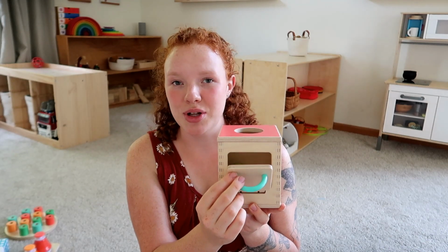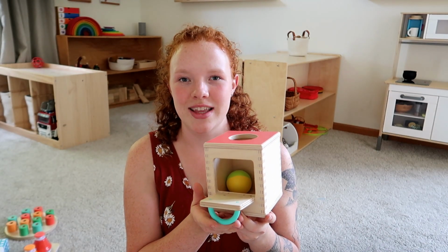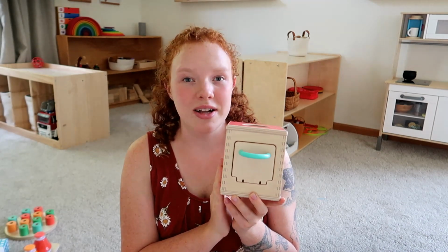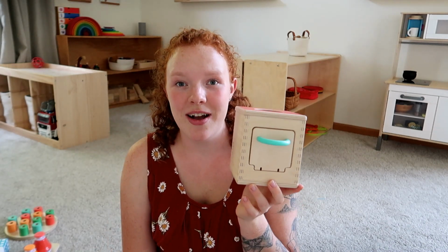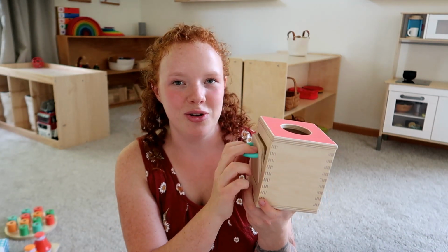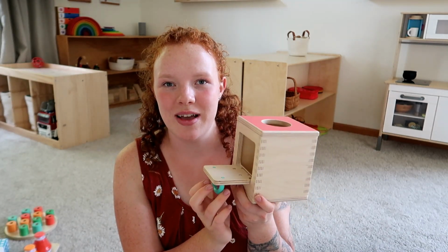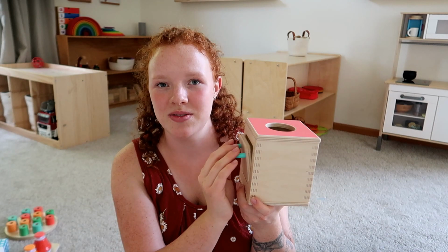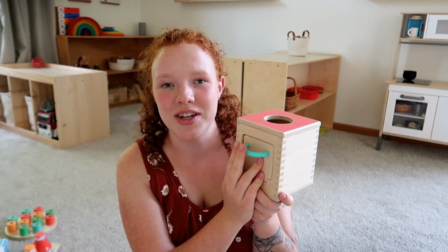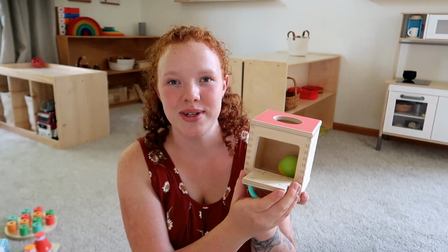And then you can use it similar to an object permanence box by just leaving the little door open so they can still see the ball and then close it. This has been my baby's all-time favorite, my current baby. We didn't have this when my oldest was a baby, so I'm not quite sure, but I'm sure he would have loved it too. It just adds one more layer of difficulty with having to open the little door. And again, even now, older kids really love this toy because every time I organize or clean the shelf, I always find random things sitting in here that my older son has put in here. So he uses it like a treasure box still and also enjoys this.